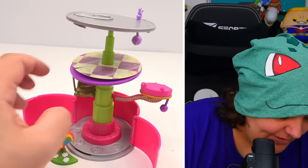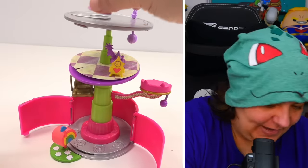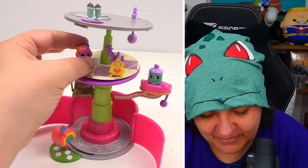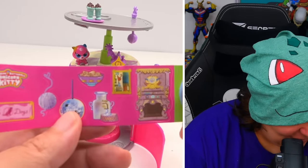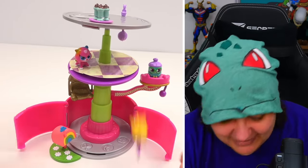I could see why it's put on sale. And then we can put our characters. So we can put this here. I don't know where the clock is supposed to go. We have some drinks. We have our little owl. And we have our kitty. I have to say I'm not impressed yet. And of course you can go ahead and put your stickers however way you want. But I personally don't know if I want to spend that time.